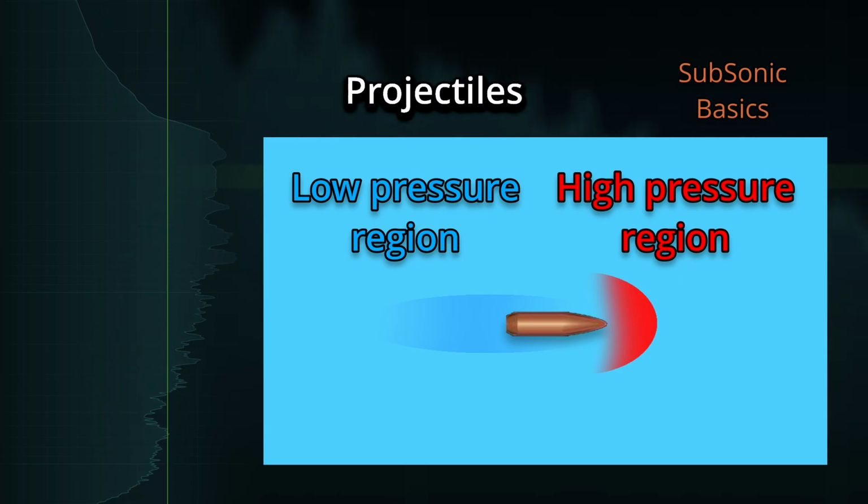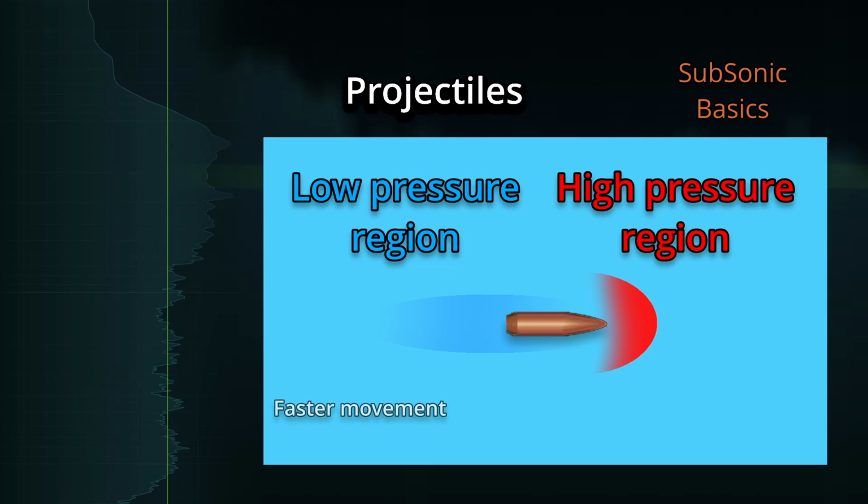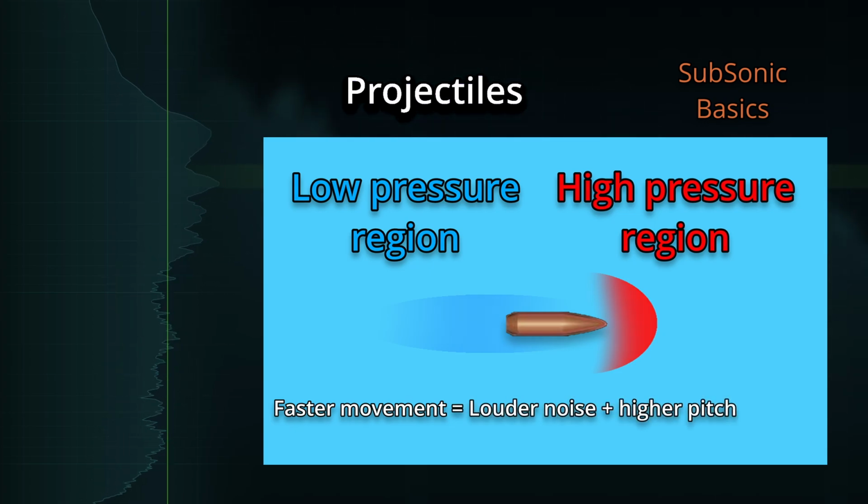You can even try it out right now by just quickly wagging your hand around. Chances are it will create a slight whooshing noise. As the object moves faster, it displaces more air in a shorter amount of time, in turn creating stronger and more intense pressure waves, leading to a louder sound. Additionally, the pressure waves are created more rapidly, resulting in a higher perceived pitch.